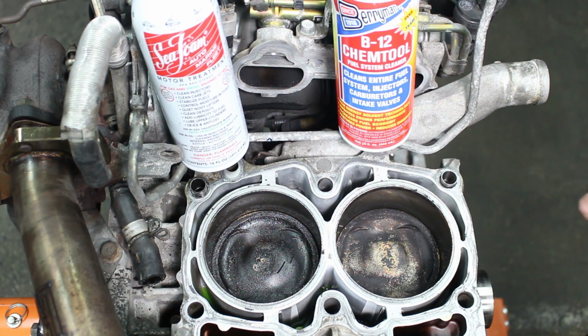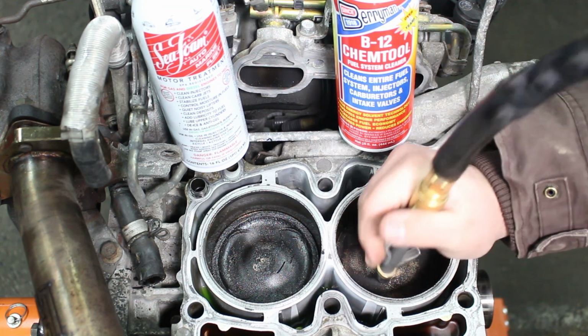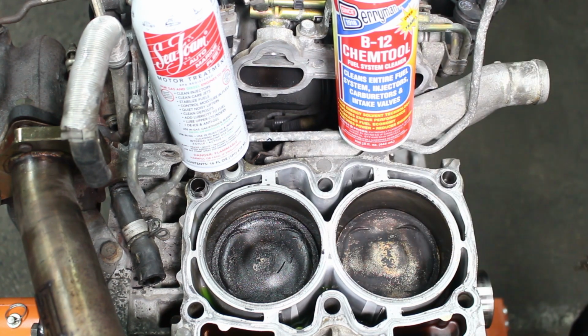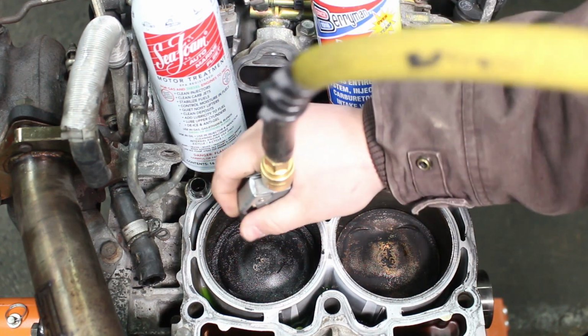I must say, that was a surprising result. I'm not sure if that was because of the B12 or just the compressed air. Let's see what happens to the Seafoam piston.